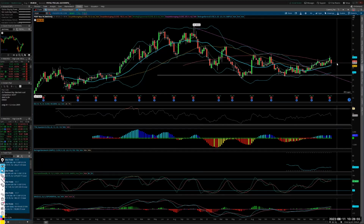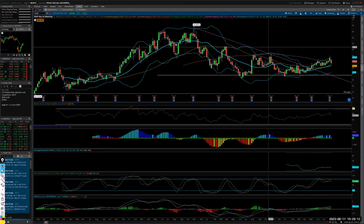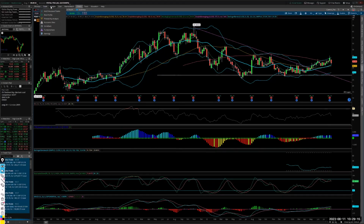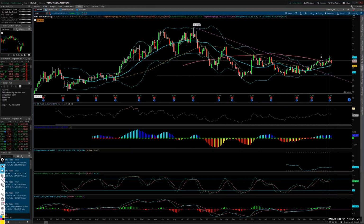How would I do that? Buy a LEAP and then sell something against it. But I'll just wait for a week before I do that. So PGNY, I like it. I may do that. It's in healthcare. It is a company that makes money. Even though its P/E ratio is high, it is about fertility. It's a fertility benefits management company. So we always need fertility, and people pay a lot for it.